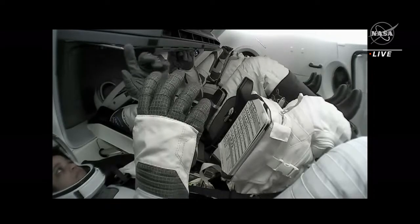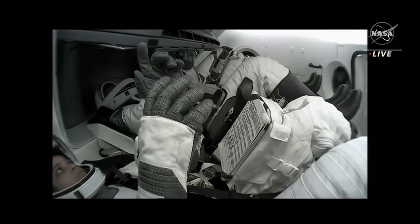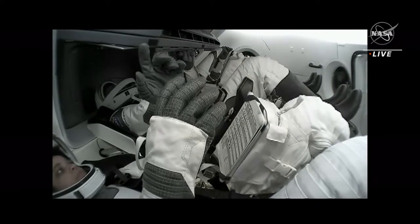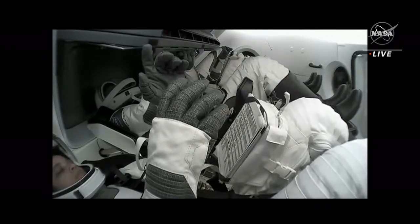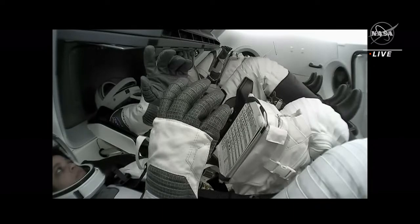Upon undocking, Dragon will have a small set of firings or burns to push it away from the station. Again, we're looking for a deorbit burn to come a few hours later. Looking at around a 3 o'clock deorbit burn for a 3:55 p.m. Central Time splashdown off the coast of Florida, and that's Jacksonville, Florida.